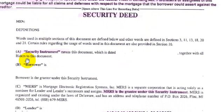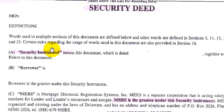The contract starts with definitions and basically just explaining who everyone is. Very important for you to be mindful of. I did another video regarding MERS, which is the Mortgage Electronic Registration System. And if your mortgage is listed with MERS, you're going to see an MIN number at the very top of your mortgage paperwork on the first page. It's an 18-digit number, the mortgage identification number. If you haven't seen the MERS video, look on the channel and take a look at it, because if you are listed with MERS, it could be a situation where your loan's already been satisfied and you're paying on something that's already been paid for.